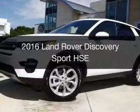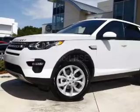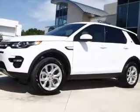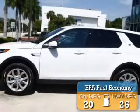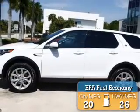This could be the vehicle you're looking for. It's powered by four-wheel drive, a 2-liter four-cylinder engine, and an automatic transmission. Great fuel efficiency saves you money by requiring fewer trips to the gas station.